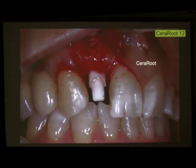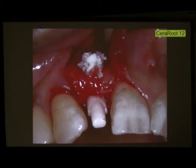So when we raise a flap, we don't want this margin to be closer than 2 millimeters to the bone. And when we do a flapless technique, we leave this shoulder at the gum level. We graft. We have the most experience using bovine bone, but we also have very good results with artificial TCP, and we have very little experience using cadaver bone.